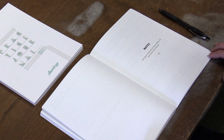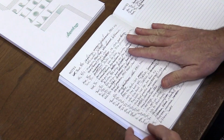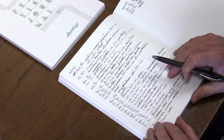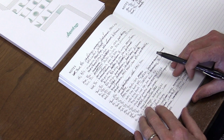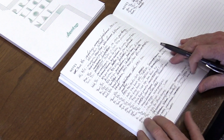Notes: free space to brainstorm ideas, doodle, and give voice to your dreams. People will use this section in a lot of different ways, and I did too. For some of the time, I would use it as daily to-do lists. So taking from my weekly assignment list, I would write down at the beginning of the day, okay, these are the things that must happen today.